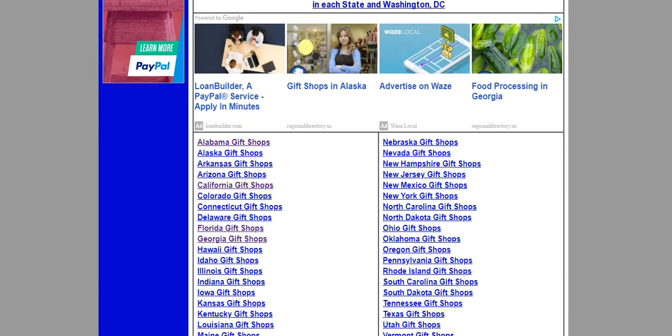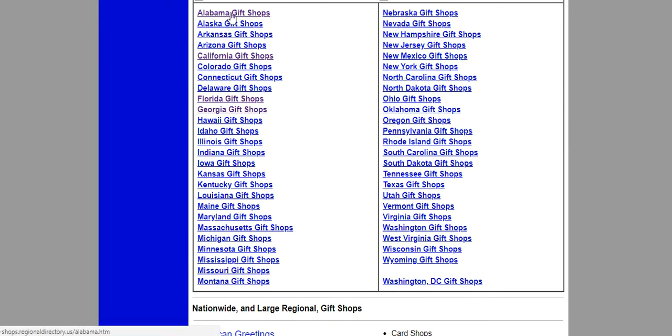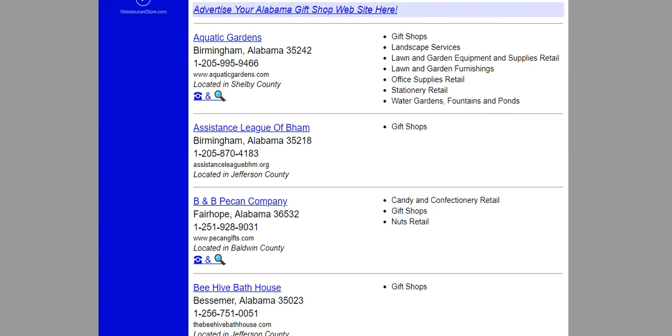It's basically a compiled list by state. And you can see here, starting with, I'm sorry about that. There we go. Alabama, all the way down through Washington, D.C. You simply click on a state that you're interested in. Let's just say Alabama for one. And scroll down. It starts right here.